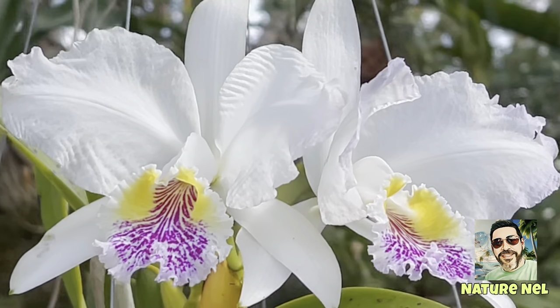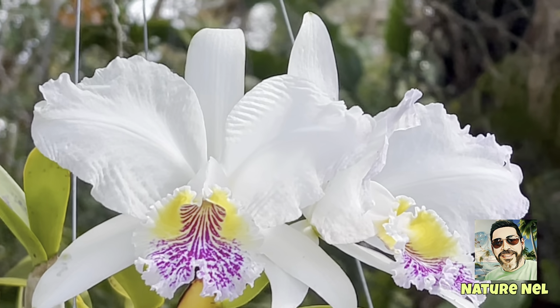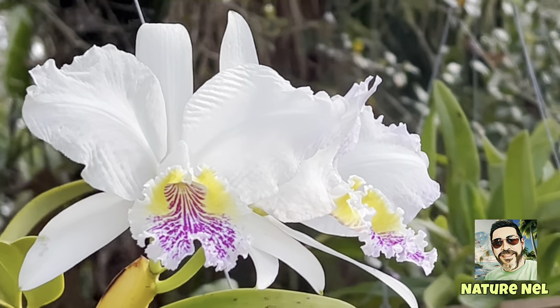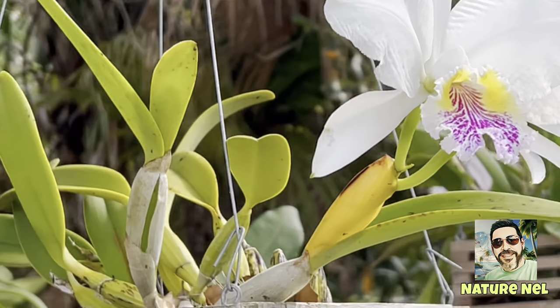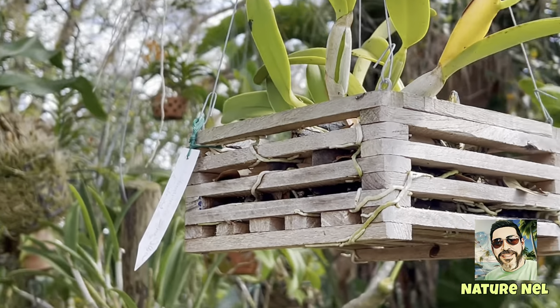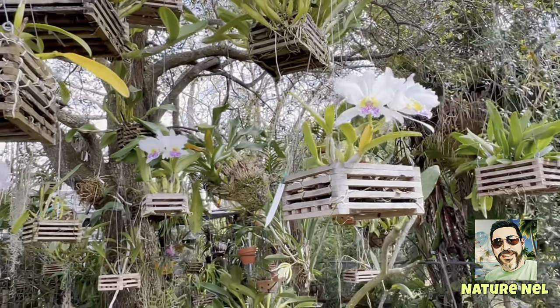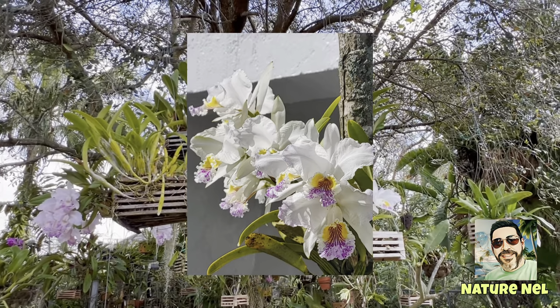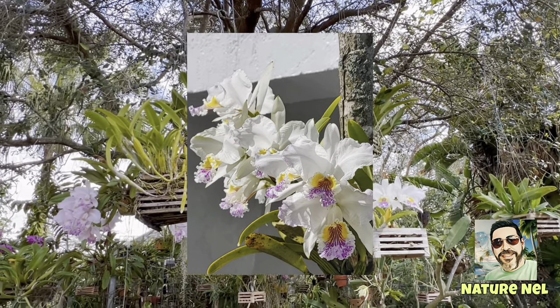She bought this at a nursery called Caribe that closed a couple of years ago, and they had a closeout sale. And she bought these Ludminianas from there. Look how beautiful. Absolutely stunning. And she has two of them in full bloom. She said she had more, but look, just take a look at all her boxes of cattleyas.